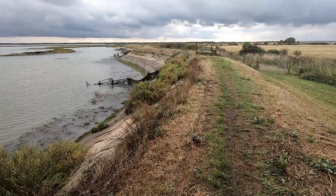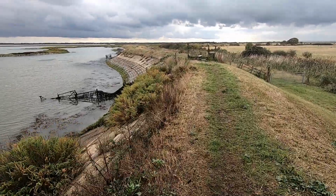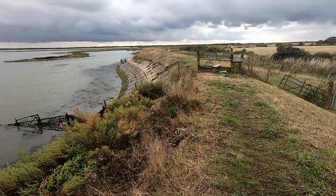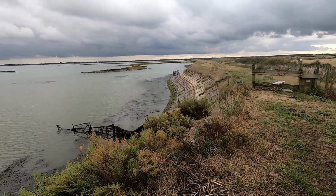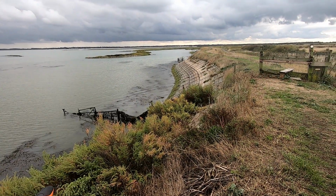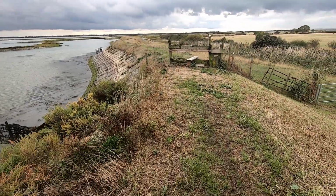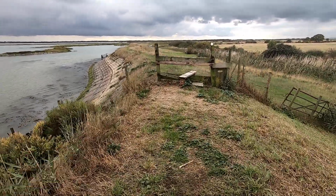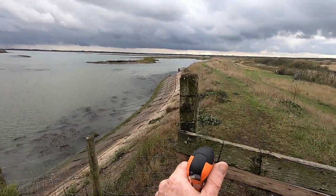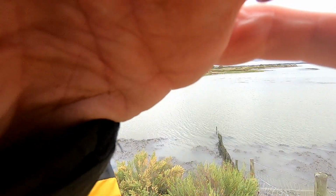So they put a stile in here because there's cattle and sheep in the field. Oh, sea smells nice though. Nice one. Right, so I'll set up a time lapse and I'll race you back.